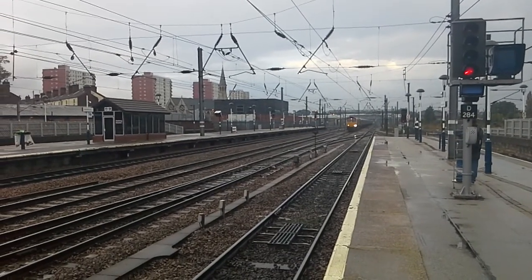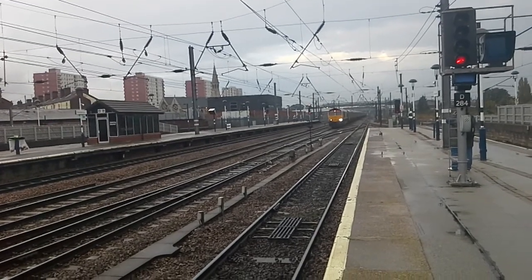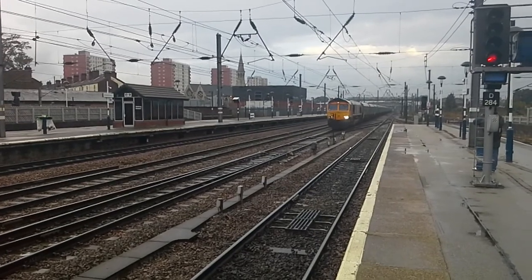Next train on platform 1 to Doncaster. Not for public use. Platform 1. 66733.